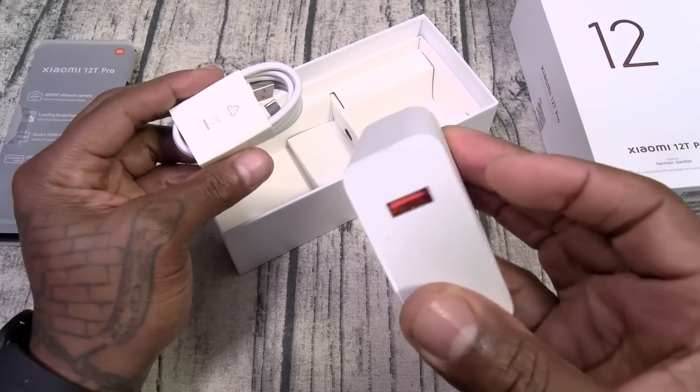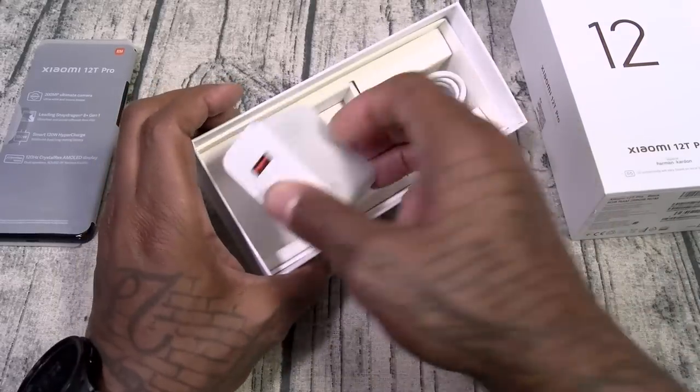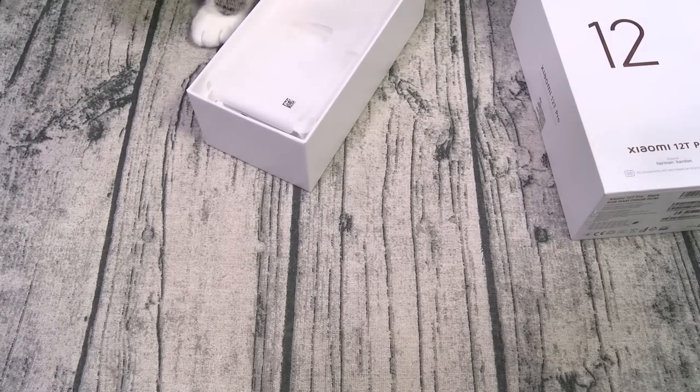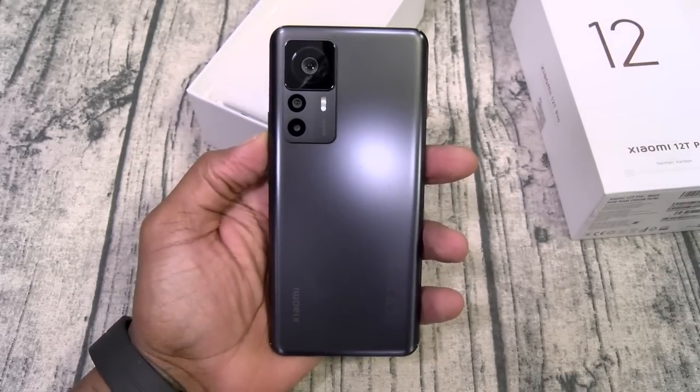Now, let's see. This is going to be a USB-A to USB Type-C charging cable. Let's go ahead and leave that. And that's pretty much it. And for the device itself, let's peel this off. Here we go. Let's get a little wipe down. Bang. Xiaomi 12T Pro.